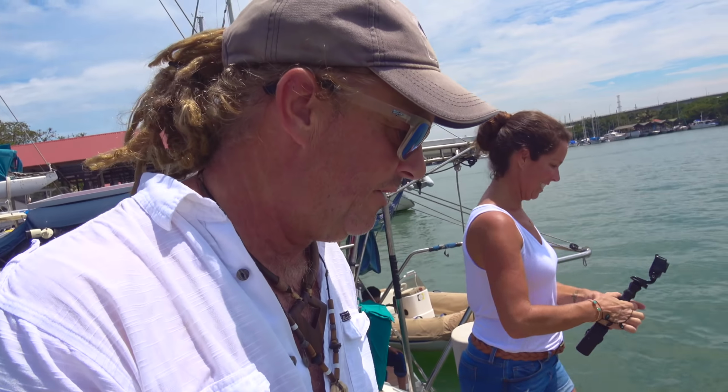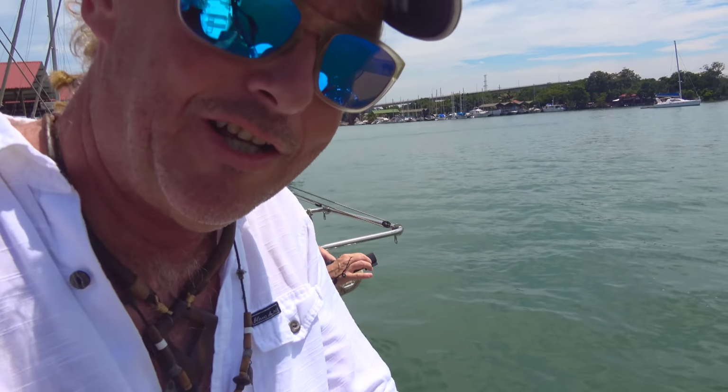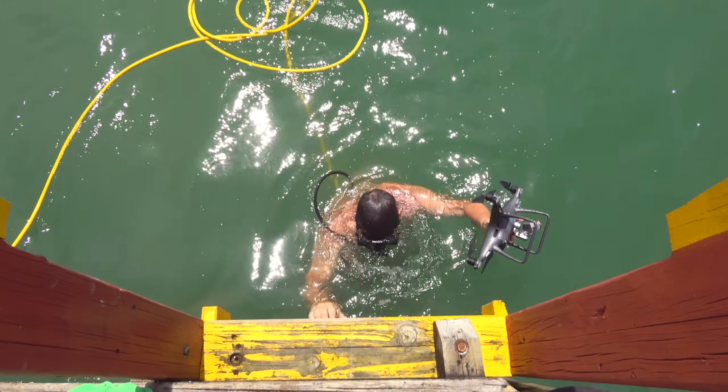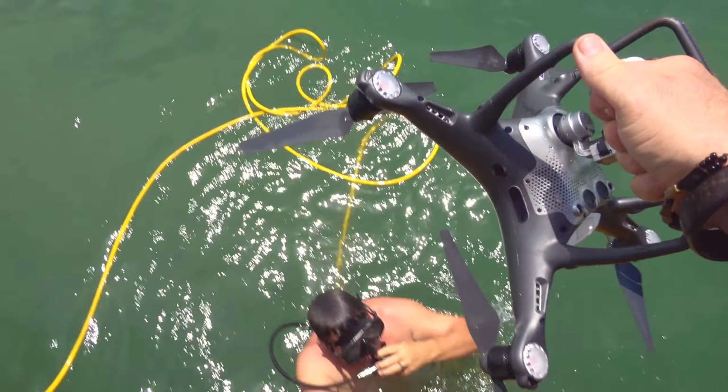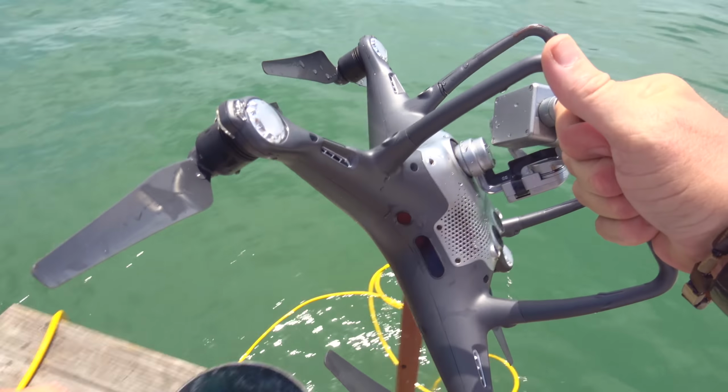Well, the part of drone flying we don't like. It always happens sooner or later. But here it is. Got it. Shit. Oh, lights are still on. Really? Yeah. No shit.